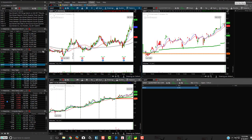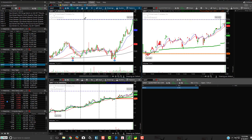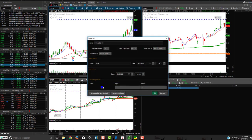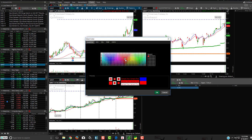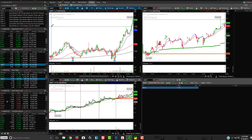So this one I really like because this is an overextended stock. 619. Really like this. At its yearly highs, support would be really right at this 568 and then 542. This could continue to run higher, but it also could be a really nice pullback.